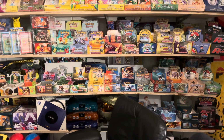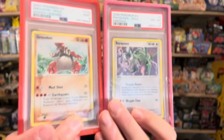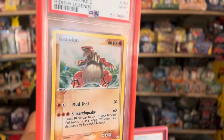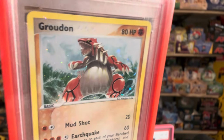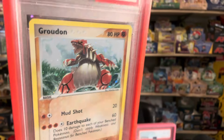In fact, both of these arts, in my opinion, are super slept on. But these are two of my favorite vintage slept on, very cheap, regular holos. The Secret Rare Groudon from Hidden Legends. I just think that this Groudon is phenomenal. I think he deserves a lot more praise, but he just looks awesome.